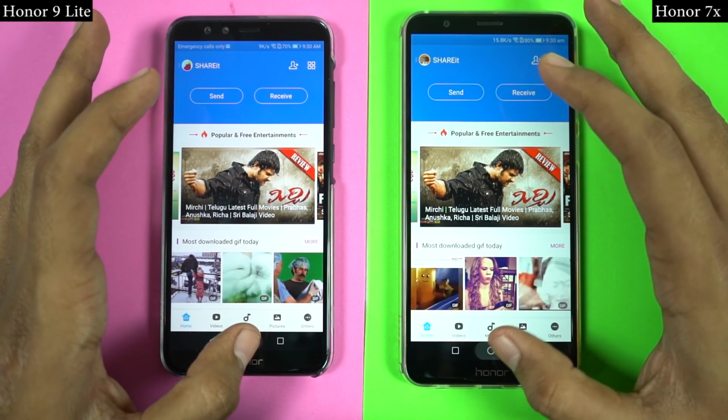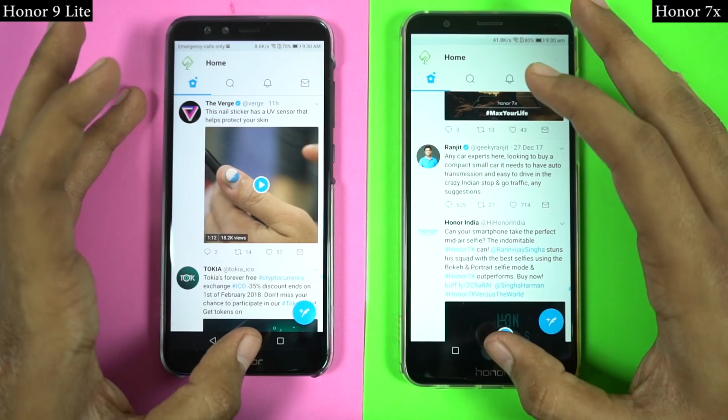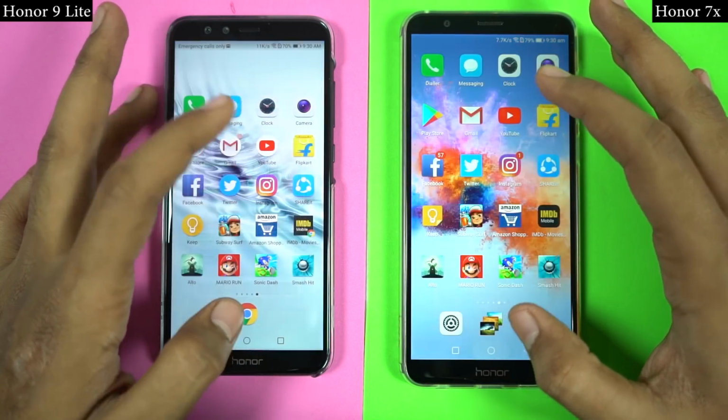By the way, Honor 7X comes with 4GB of RAM and I have the 3GB RAM variant of the Honor 9 Lite. Memory management test might seem unfair, but even 3GB of RAM should be sufficient to keep all these apps in memory. So let's see how they perform.